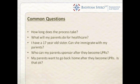Every time we get one of these consultations, one of the first questions I ask after going through the process and the law is, are you sure that the parents really want to live here? Is this something that's being forced on them in some way? Because there are consequences to that, of course, which you'll go into in a little bit. But there's a lot to think about.